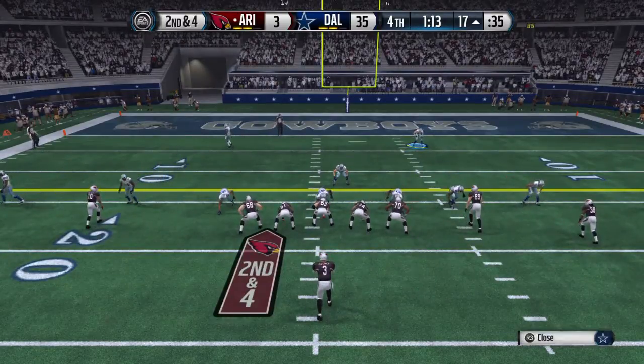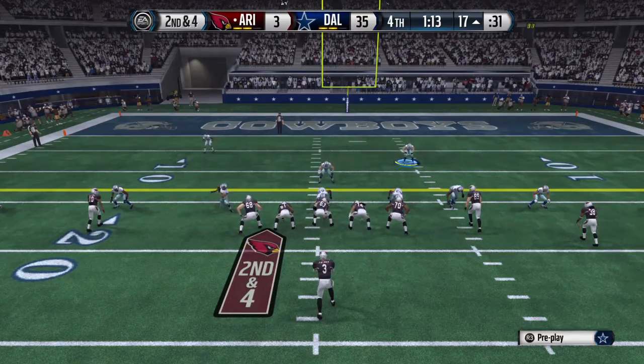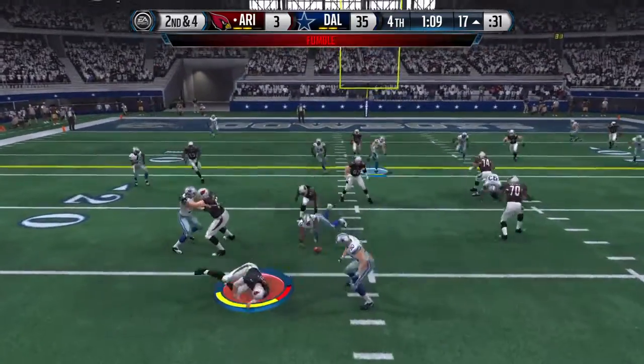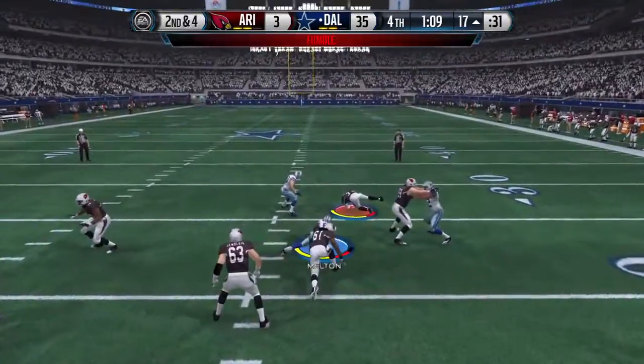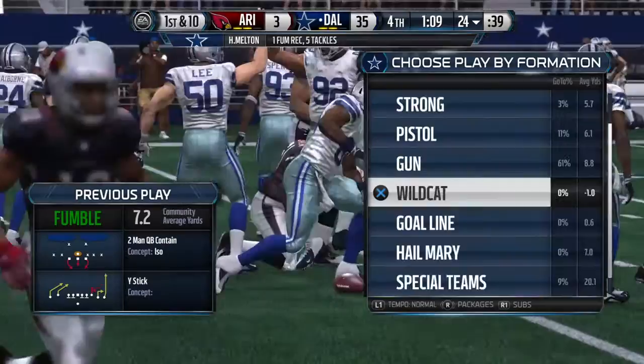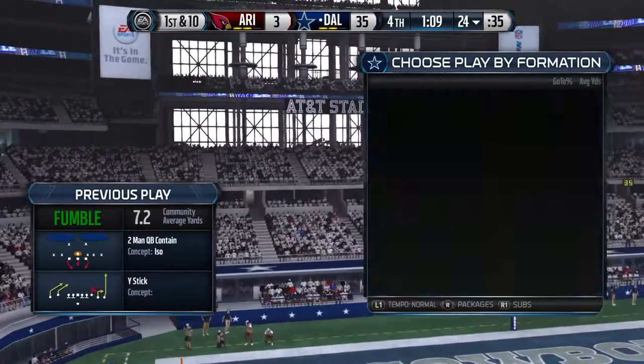The Cardinals come to the line of scrimmage and empty out the backfield. Everyone split out wide. Palmer's got it in the gun. Fumble, and the recovery is made by the defense. That hit by Sean Lee. The defense comes up with the big play. The hit and the recovery of the football.